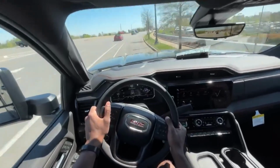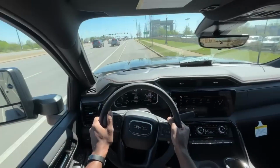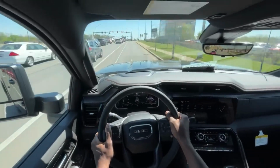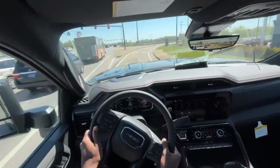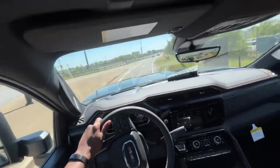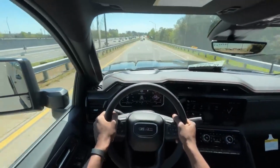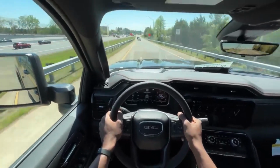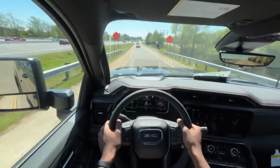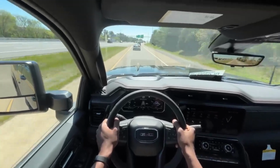So, quite impressed there. I just feel like it takes bumps a little bit better than I'm used to. See how it takes this one. I'm gonna slow down a little bit. Yeah, not bad. Give it a little throttle here. Of course, a pretty linear power curve, even though it's a turbo diesel, due to this 10-speed automatic.